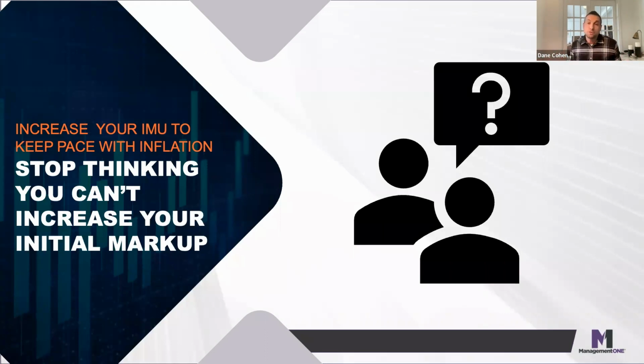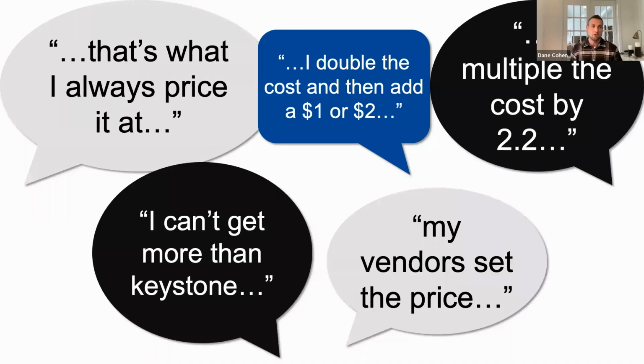And the most important thing is that the margin that's built into that initial markup is going to cover the expenses of your business. And so one of the things that we hear a lot is, there's nothing I can do about my markup. My vendor set the price. You know what? I just double it. I do a keystone markup. I can't think about it other than that. I'm just doubling the cost and that's how I price my goods. Or I just have a formula where I double the price and then add a dollar or two.